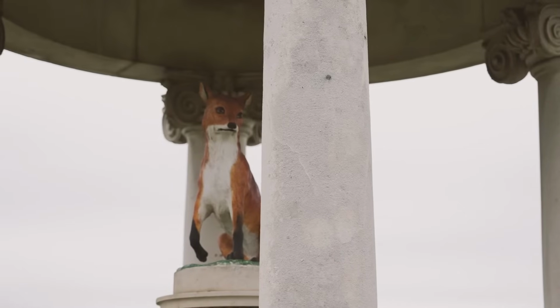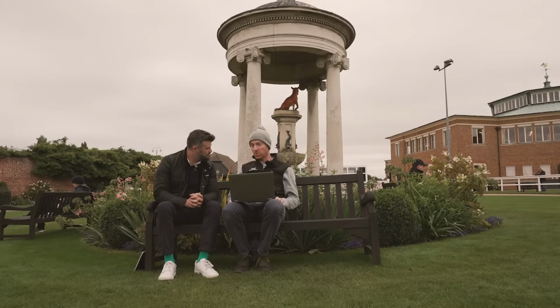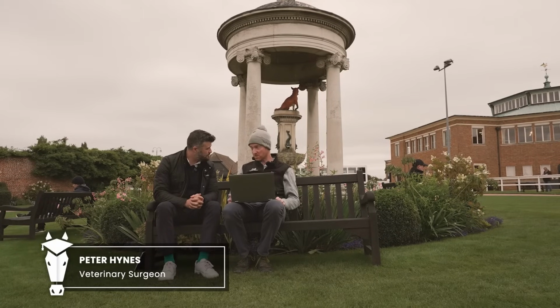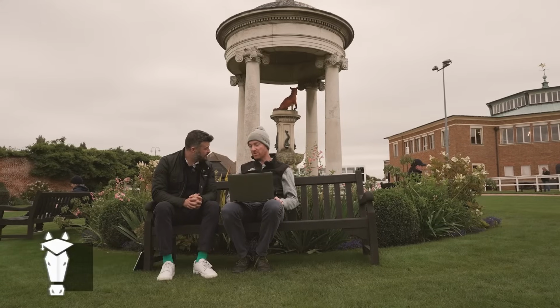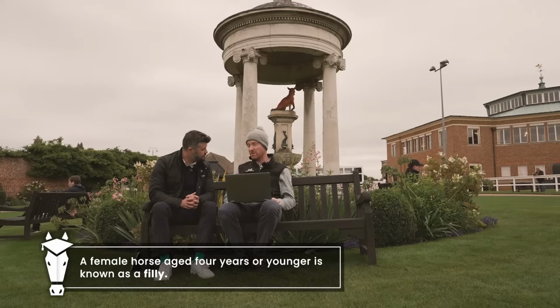So at these sales, a vet's role basically is to usually examine the horse pre-sale. So we'll do a physical exam. So we'll do heart, eyes, if it's a colt, check it's got 2 testicles, filly, just make sure everything looks normal. Then obviously his limbs, his joints, see if there's any abnormal swellings, anything that might just worry us when it starts to train that something might go wrong.